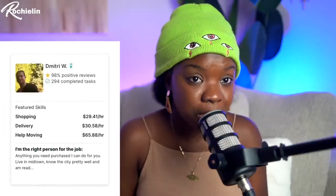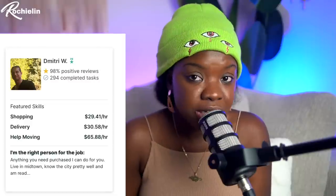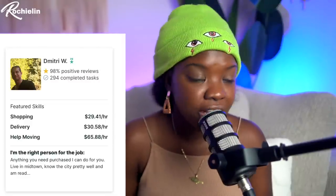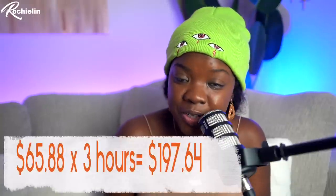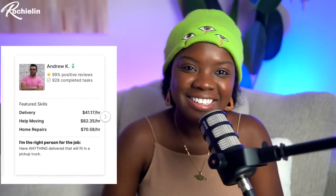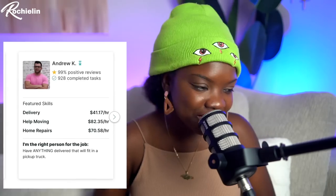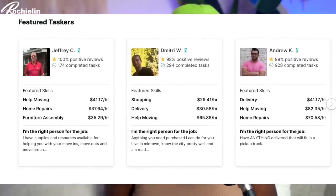Dimitri, on the other hand, is charging $65.88 per hour to help move. So he's more expensive than Jeffrey. And Dimitri looks a little younger, so someone could assume that he'd be a better fit to help lift their heavy furniture and choose him for the same 3 hours of moving. And for that, he would earn $197.64. Now my boy Andrew is like, nah. I need more money, so I'm gonna charge $82.35 for my service. And for that 3 hours, he'll get $247.05 to help move.